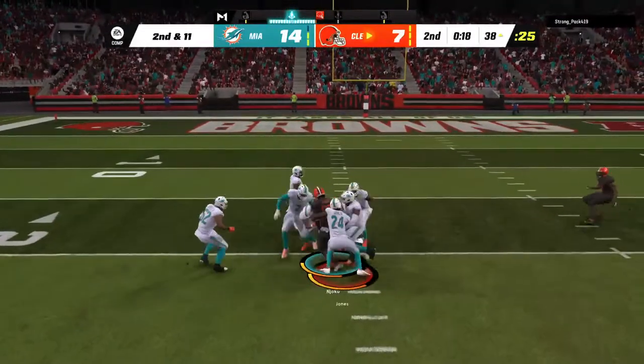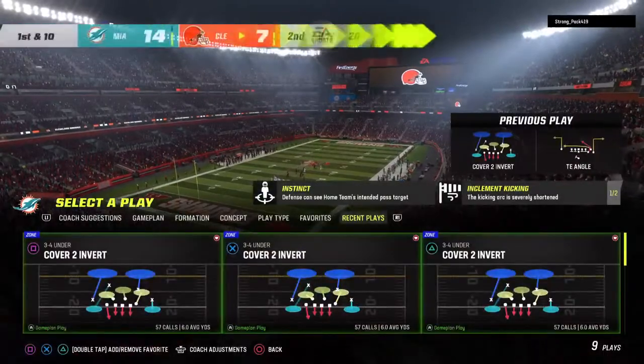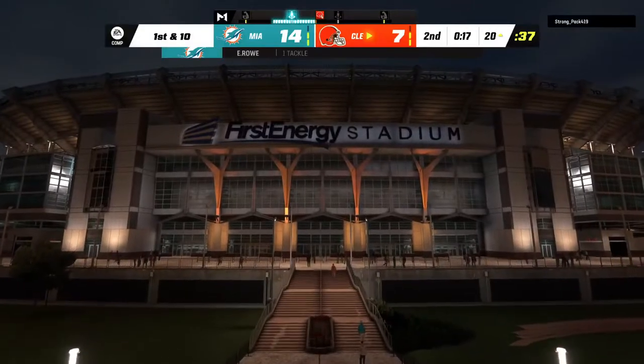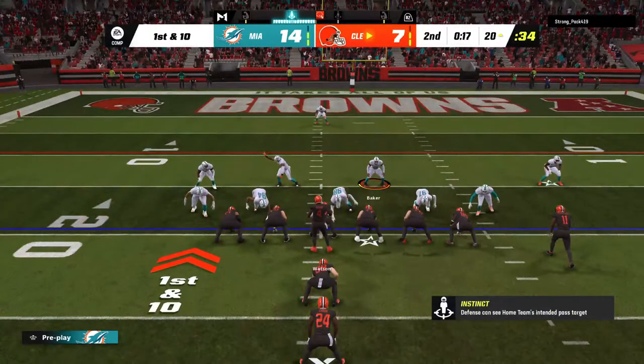Quick slant completes into Njoku. And he's got another first down as he's brought down at the Dolphins' 20-yard line. Now the offense going to use the first of their timeouts as they'll stop it with 17 seconds to go in this first half of action.